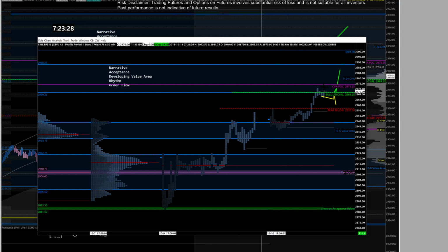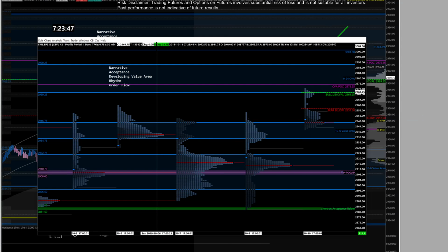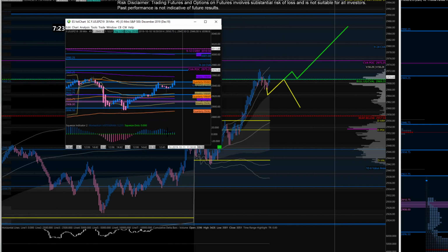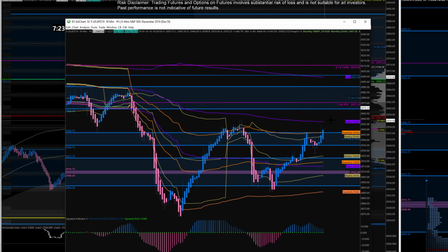So again, we're looking for this to shoot in, accept, and then traverse to the top, or we're looking for it to reject and come down, either accept into the 10.6 value area, in which case you'd be targeting the value area low, or it might just continue to rip as investors freak out. Looking at your long-term VWAPs, let's grab that chart quickly. All right, so here we are right now, these 2970s.